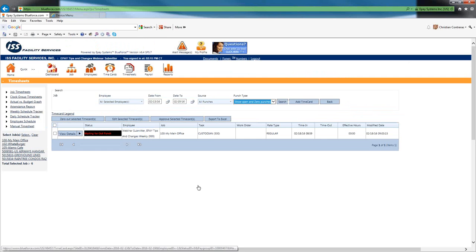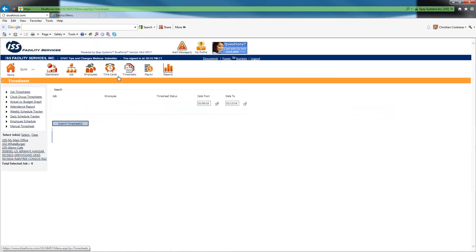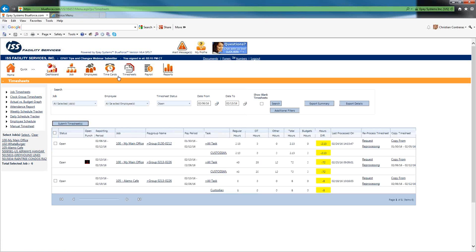So keep that in mind. If you ever have that issue, just change your punch type at the top of the screen, and that should take care of that for you. So just kind of going through here, I'm sure in a future webinar I'll go into a little bit more detail. We'll also have some offshoot webinars that are focused just on this timesheet view. But for right now, I just want to show you some of the basic stuff that you can go through from a payroll readiness standpoint.